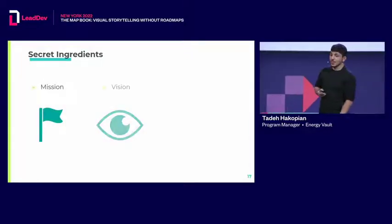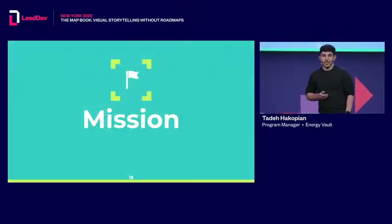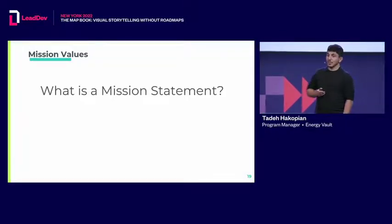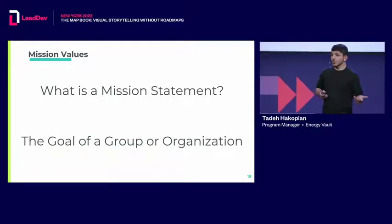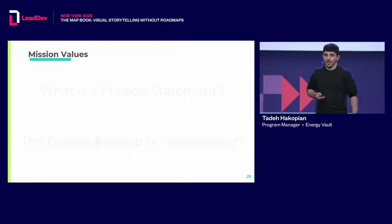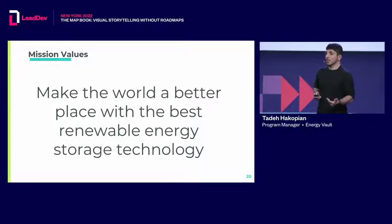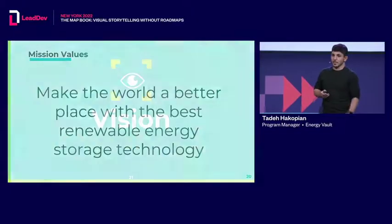Mission, vision, and OKRs. So let's talk about mission. We're talking here about the mission statement. That is the goal of a group or organization. What are you guys doing? If you're working for a hamburger joint, your mission is to feed people, right? At my company, we create energy storage solutions, so we want to make the world a better place with the best renewable energy storage technology available. That's our mission, that's why we're all there. So you start with that to give alignment to what you're doing in the company as your baseline.